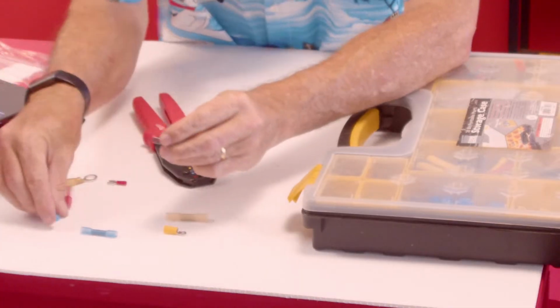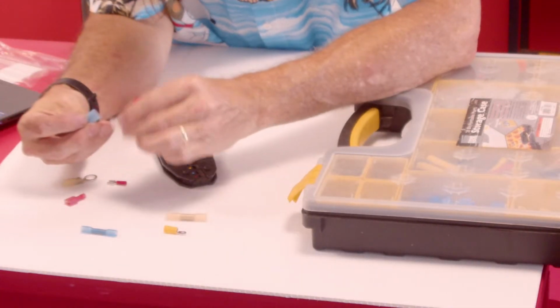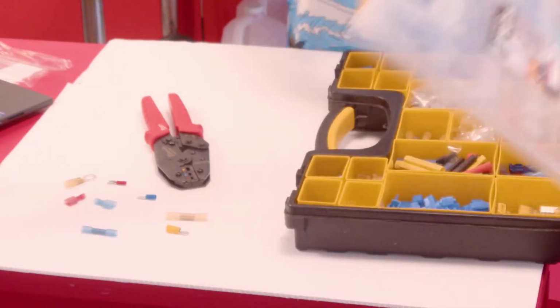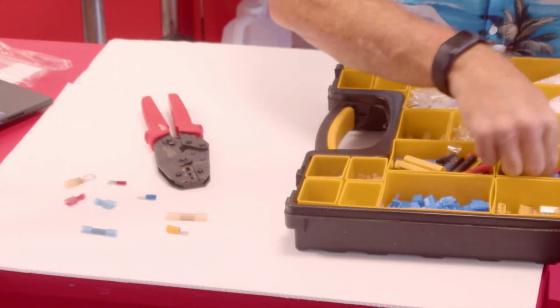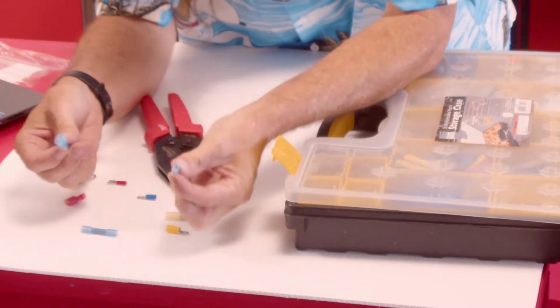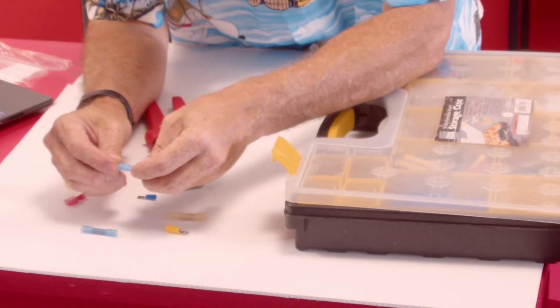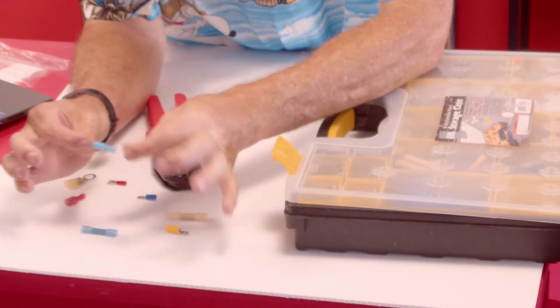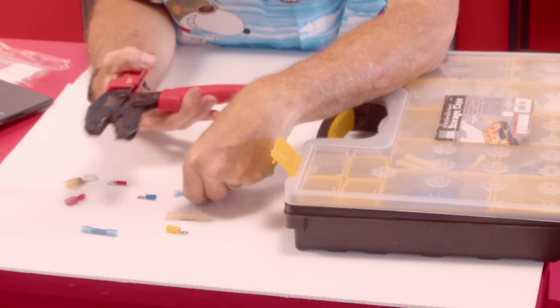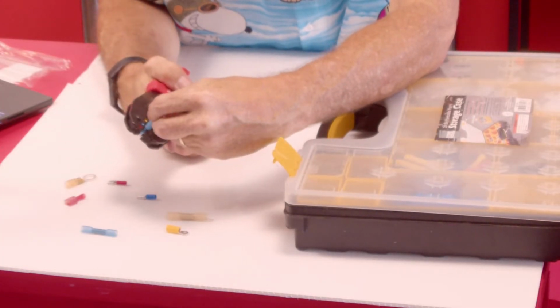So for example, if I put the blue cap here and another blue one on the other side, they should connect. And here we go. So I would put this on one end and that on one end, and then these will plug in together, allowing me to create nice solid connections. But this tool here would be the one that would crimp it onto the wire.